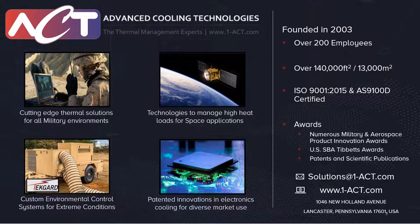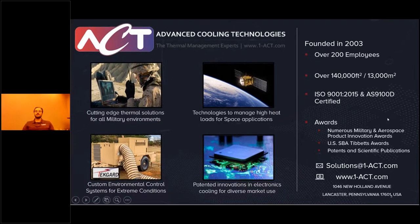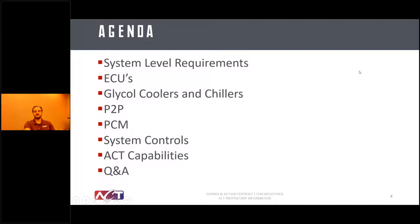We also work extensively in the Small Business Innovation Research Grant program. So we've won a number of Tibbetts Awards for that work. And we have numerous patents and scientific publications related to thermal management technologies.